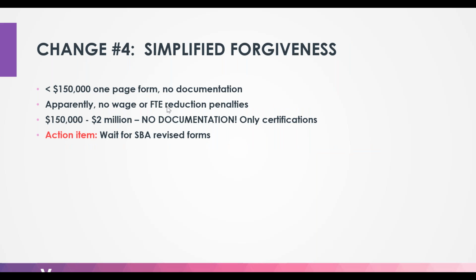Forgiveness is being simplified, not for $50,000 and down as it is right now, but it's going to go up to loans of $150,000 and down. It's going to be a 1-page form, no documentation, which is kind of interesting because Congress said no documentation, and yet a few breaths ago when we were looking at the 25%, we were saying that if you have a 25% decrease and you have a loan of less than $150,000, you will have to submit documentation of the decrease at the time that you apply for forgiveness.